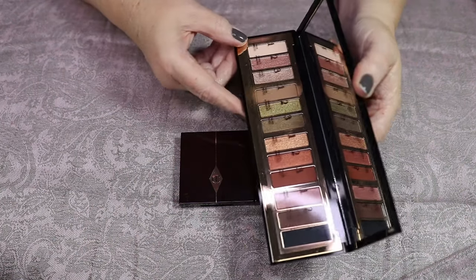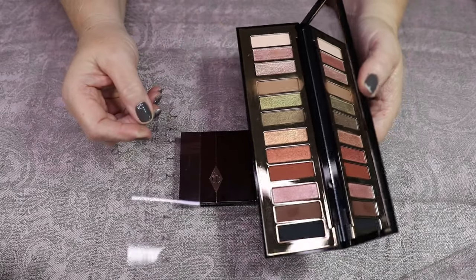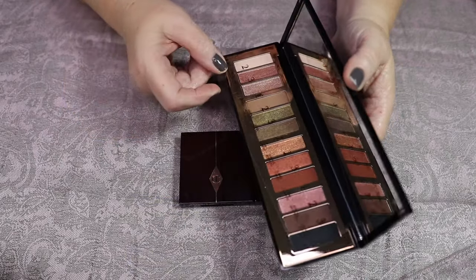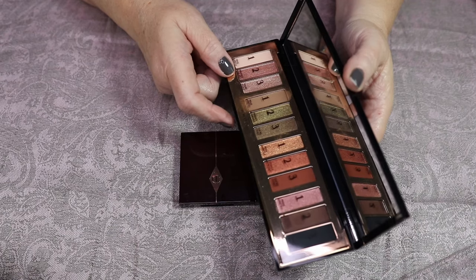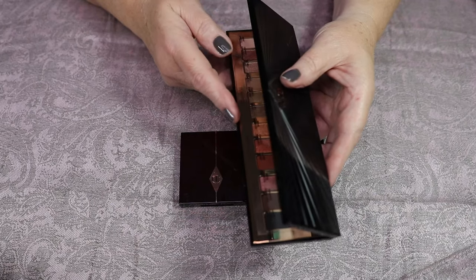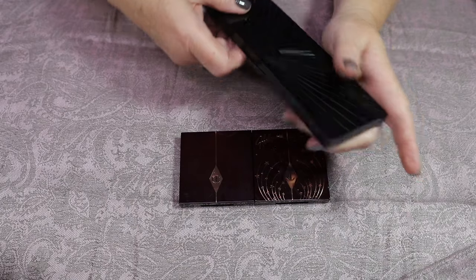This has the same shade saver in it that kind of gives you some guidance on how to use it. I believe that I have used this palette, but I don't gravitate towards it. I have no desire to use it, so I am going to declutter this one as well. Both of these palettes will be in my Mercari store.